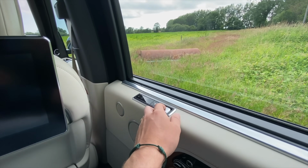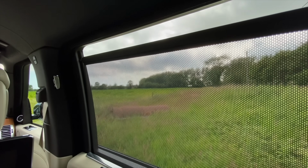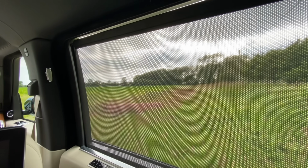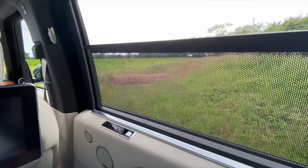You also have shades on your windows here, there you go. In case you want to have a little bit of privacy or just a bit of sunshade. These are huge bits of glass, so when it is a sunny day, light does really stream in. I'm going to keep that down for now though.